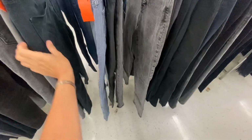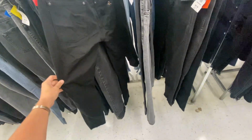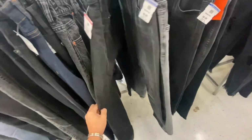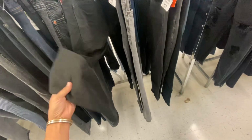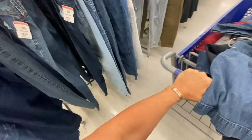Frame denim. The whole scene look is coming back, and with it, skinny jeans will come back. I don't know about these. All right.